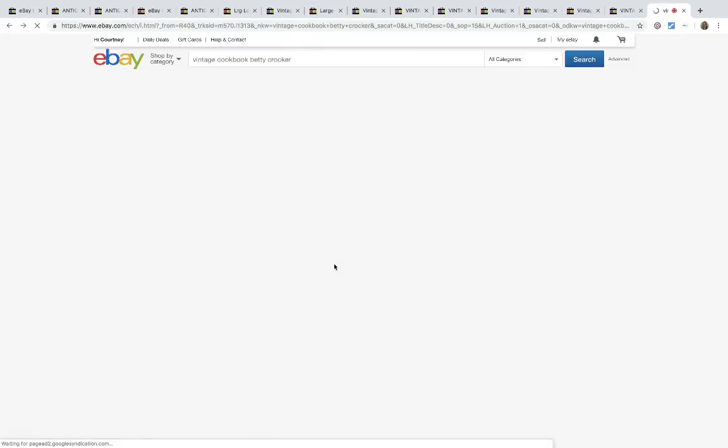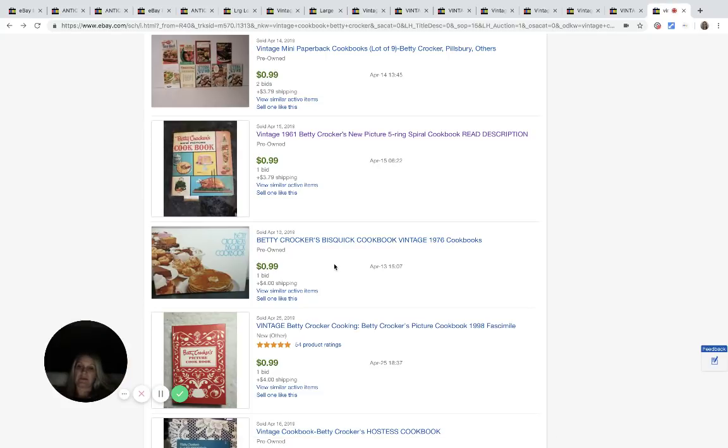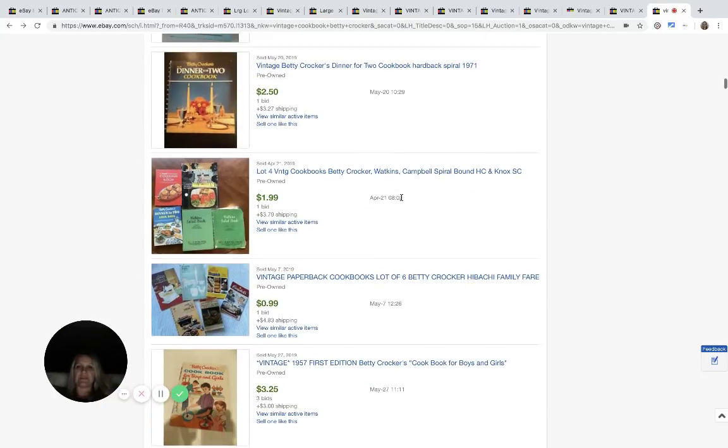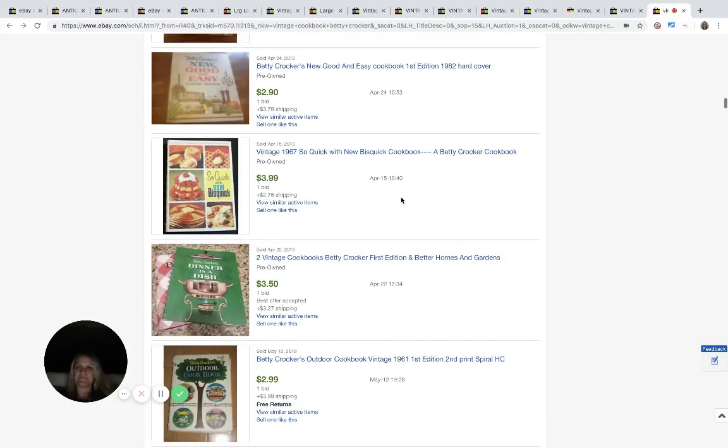Okay, so that makes a little more sense. Smoke smell. A lot of people don't want something that smells like smoke, especially probably in their kitchen. So that could have hurt it. It also said that they're not sure if it has all the pages. So that probably hurt that listing also, because that cookbook typically has pretty good comps.